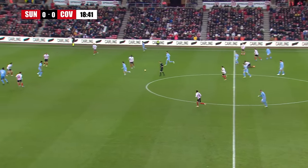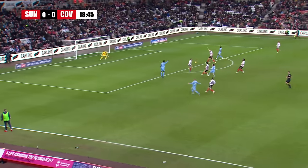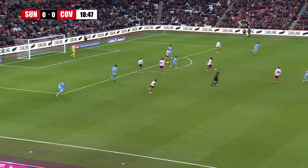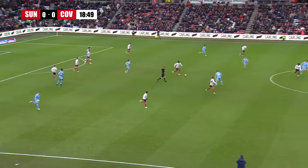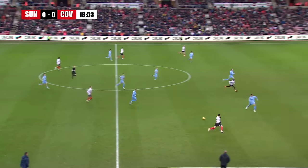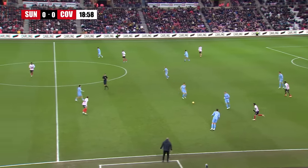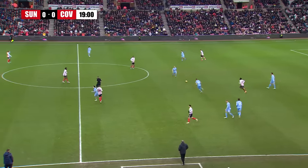Oh, that looked like a foul on Abdullabar. Not enough for the referee. O'Hare trying to pop it through. Equa comes out with it. Dan Neal. Roberts. Couldn't take full possession. Yeah, similar to ourselves there.